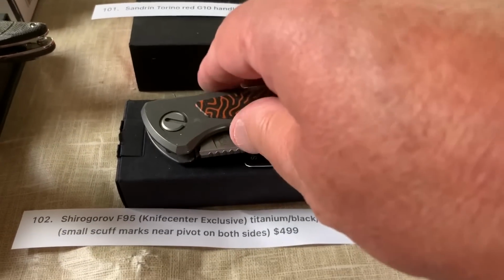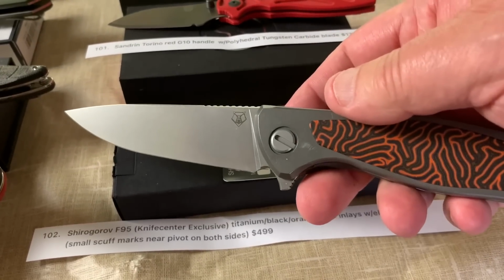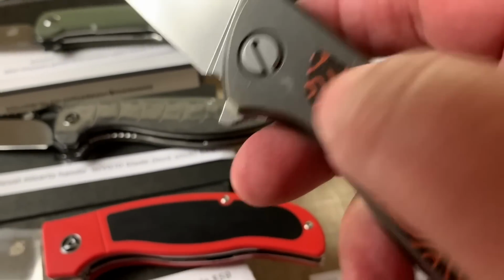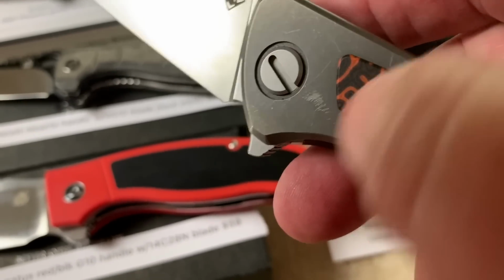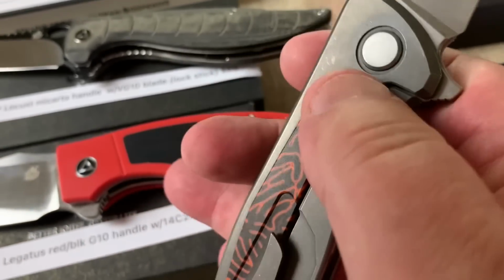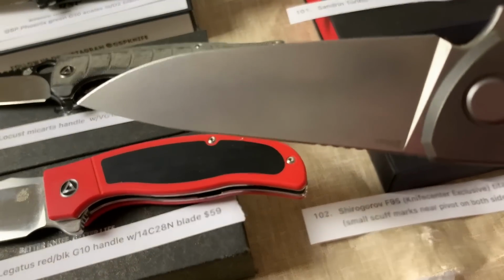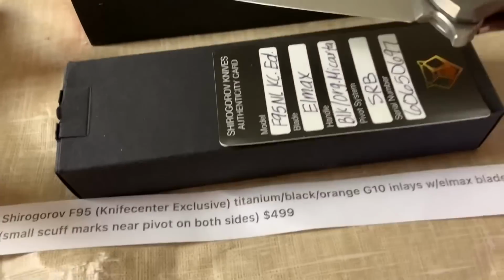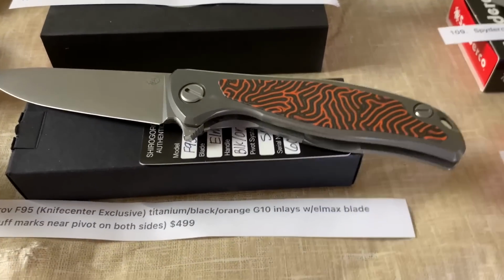How about a Shiro F95, Knife Center exclusive, orange G10 inlays, LMAX blade, small scuff marks near pivot on both sides. Okay, I'll get you right there. And yeah, I mean, take a look at it. There's more than just that one. There's some other stuff this side and some other, up here you can see, obviously, okay? Other than that, it looks really good. LMAX blade, there's your certificates in the box, all that kind of stuff, okay? $499. So I don't know what they go for originally, but I think it's a lot more than $499.